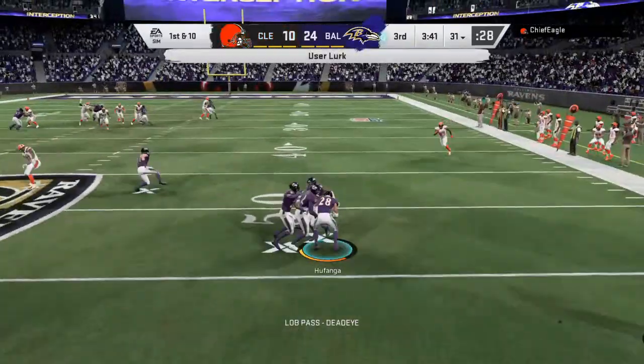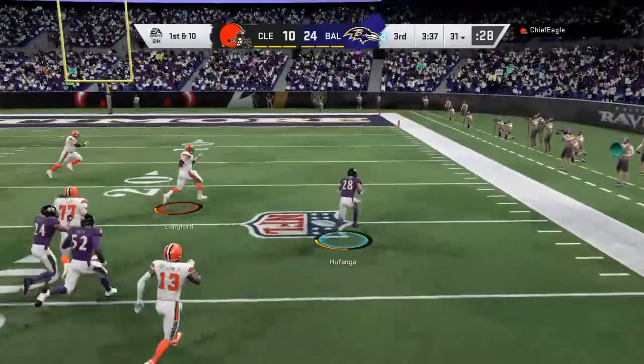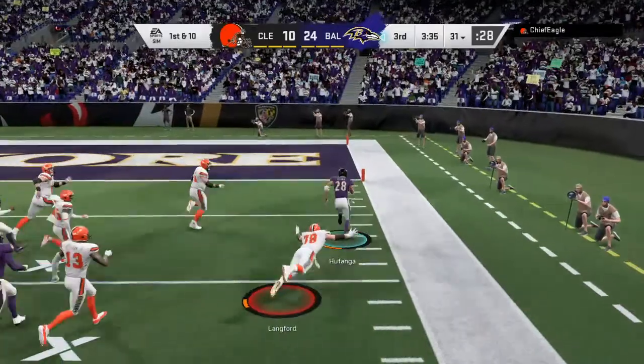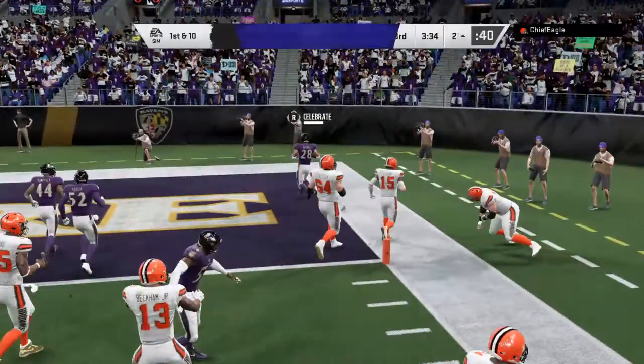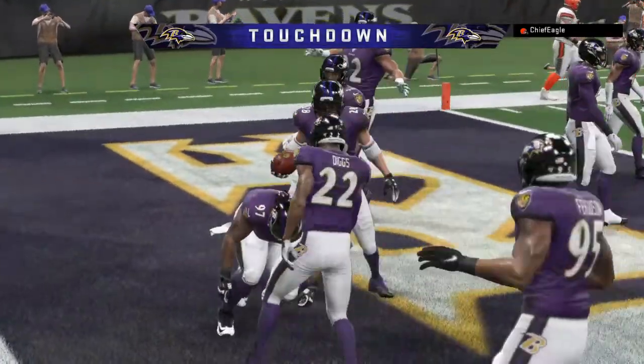And for the 4th time tonight, it's an interception. Picked off at the 47. And he will bring this back. It's a pick 6 and a Raven touchdown.